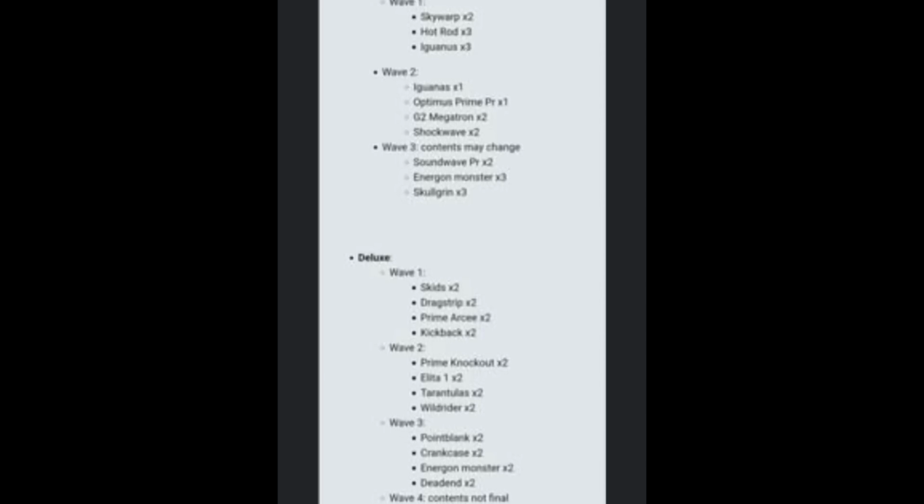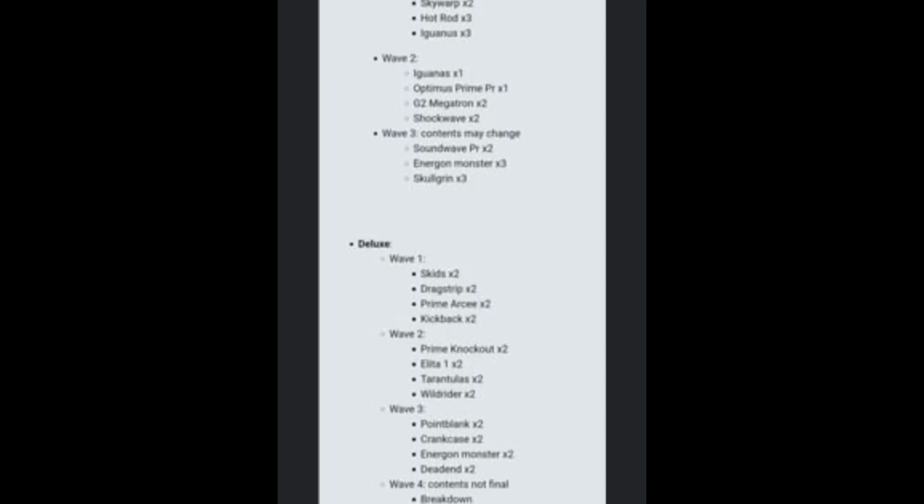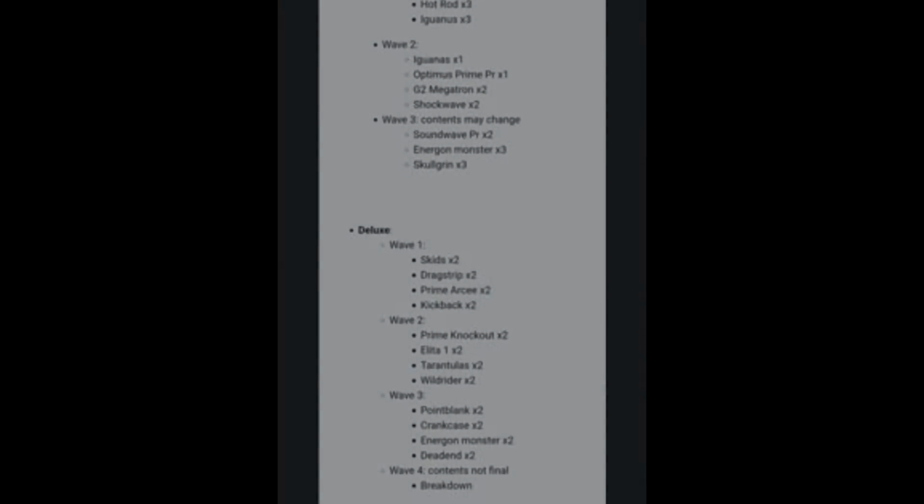Deluxe is going to see a Prime Knockout. That's really cool. I'm pretty happy about that in Wave 2. Elita 1, Tarantulas, and also Wind Rider. Wave 3 we're going to see Point Blank, Crankcase, and an Energon Monster. So there's going to be 2 different Energon Monsters at 2 different sizes.